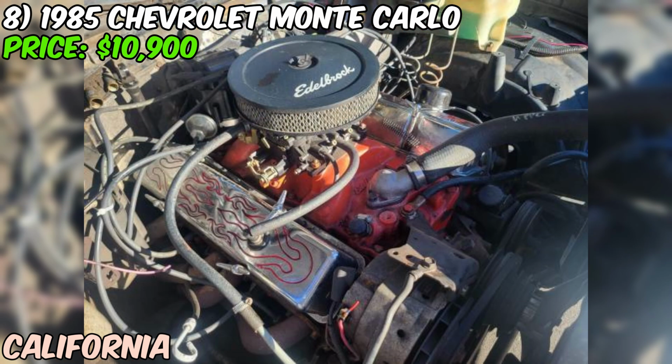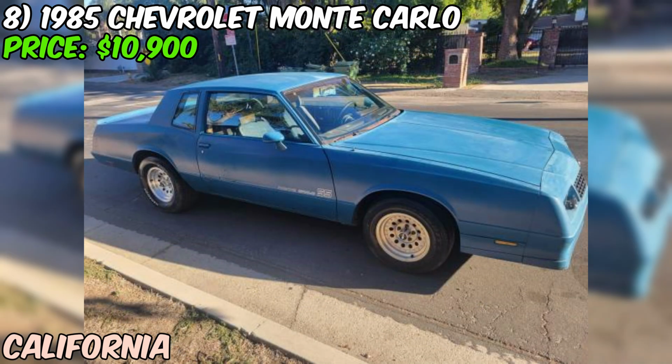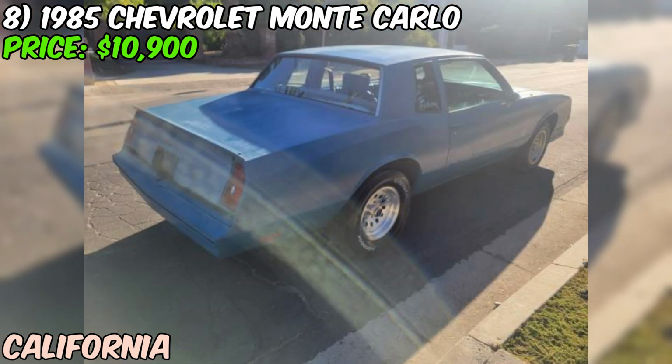Under the hood, you'll find a beastly 5.0-liter V8 305 engine that's been enhanced with Holley headers and an Edelbrock carburetor. This combination delivers some serious power and performance, making this car an absolute blast to drive. But the upgrades don't stop there. This Monte Carlo also features a quick shifter and speed shifter, which means you'll be able to bang through the gears with ease. And with good tires all around, you can be confident that this car will handle like a dream.